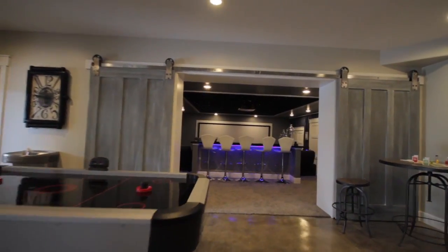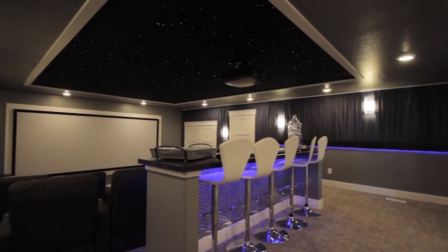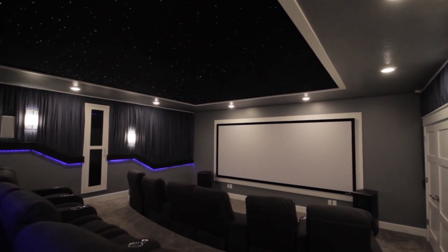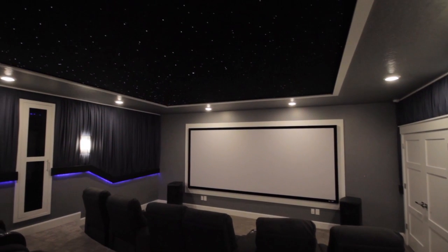One great feature of the home is the theater room. The LED light came out great. Yeah, this is where he took control and went to the modern, right? Absolutely, yeah. There's a lot more modern. This ceiling is actually a pretty cool ceiling design.